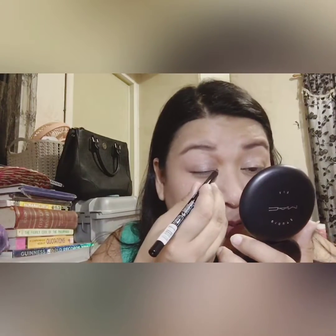Okay, now we will put an eyeliner. A creamy eyeliner, City Color, black. Ah, I forgot where I bought this. Hindi ko talaga maalala kung saan ko nabili. But anyway, in order for me to put my eyeliner, kailangan ko to use liner.